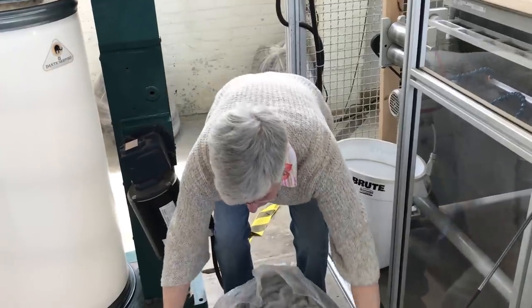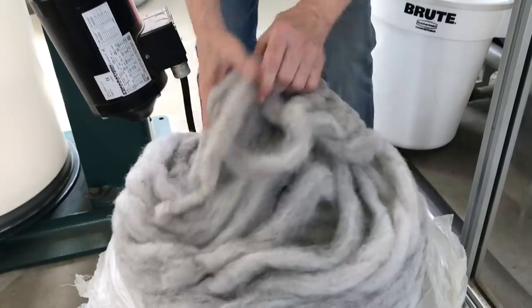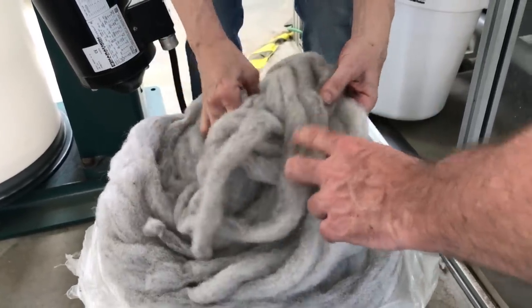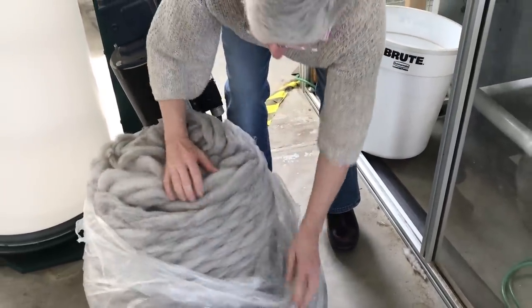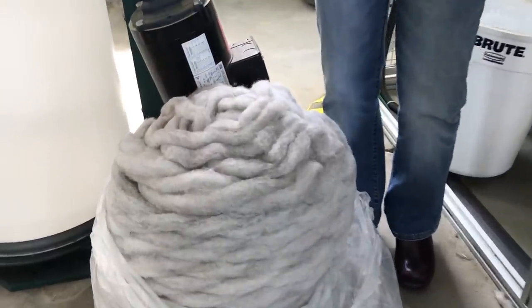So if you're a hand spinner, this is perfectly fine for you to work with. And we do sell roving as well. People can choose to get their fiber processed only into roving, so you can hand spin this. For our spinner though, it's nowhere near even enough to make really nice yarn.